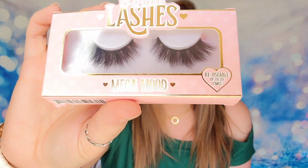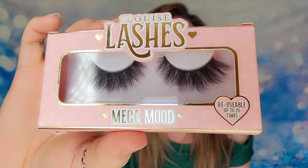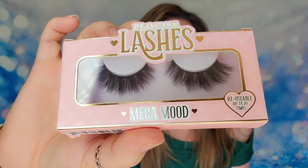But if you want to go with something with a lot of drama, a lot of volume, she also sent a pair called Mega Mood, and these also will come with the lash glue in the box. You can reuse them up to 20 times, but as you can tell, they're very long, very thick, and they're going to give you a lot of drama.